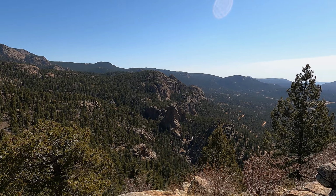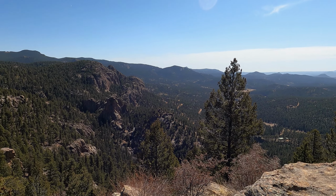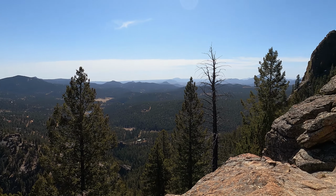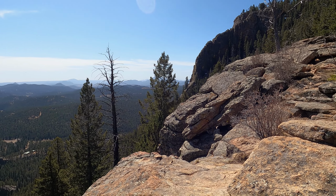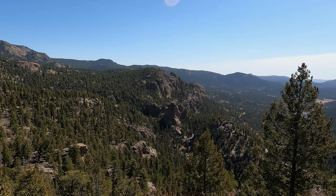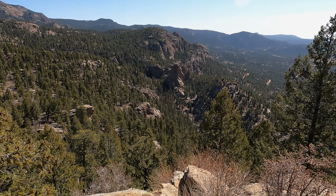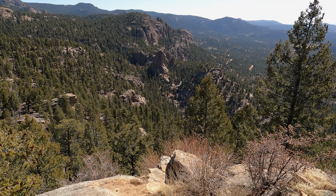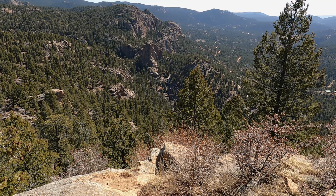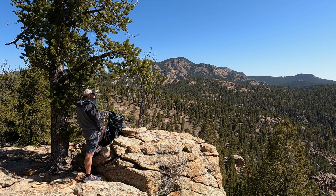Whew. That was a little climb. It's beautiful up here. Wow. Yeah, the falls are way across there. I don't know if you can see them, but they're definitely there and they're definitely running. That's over there at Chimney Rock. Wow, beautiful view up here.